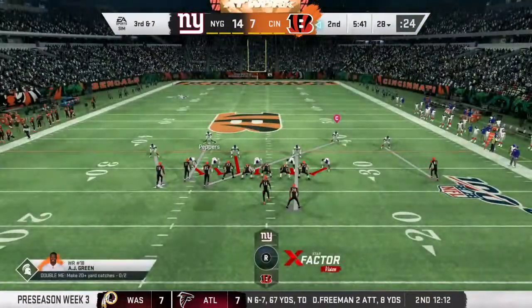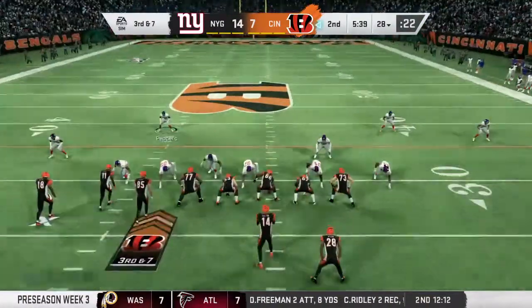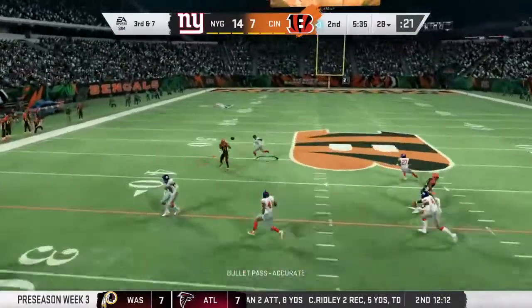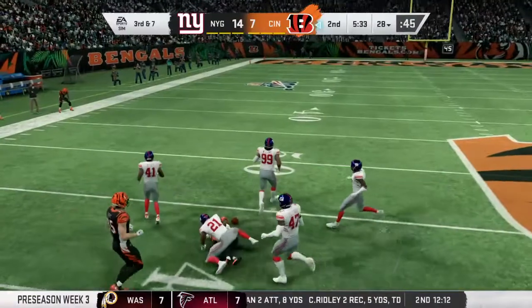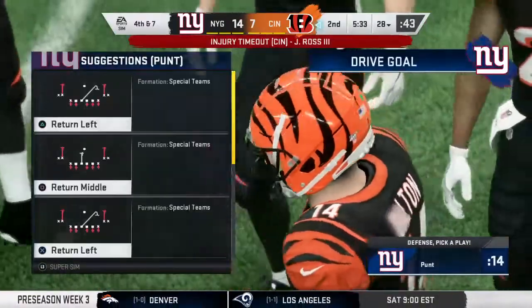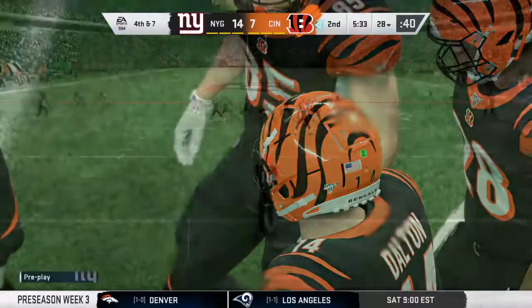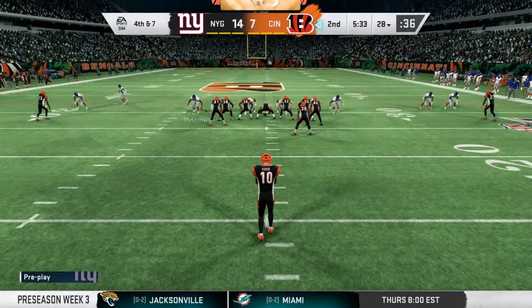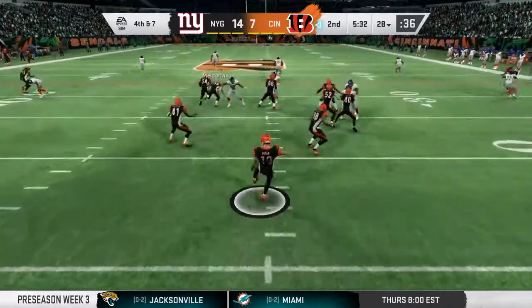5 in the secondary now for the Giants here on third. Dalton here from the gun. And that will be incomplete. I'm going to hit you all day. So on 4th down, on comes the left-footed punter, Kevin Huber, to punt it away. Back deep, J.J. Nelson.